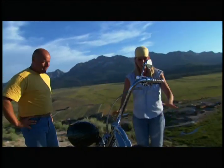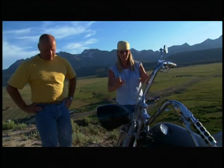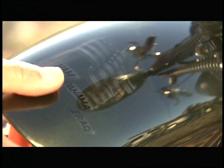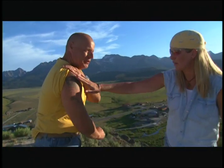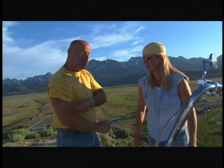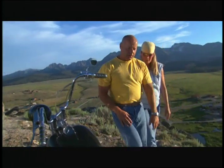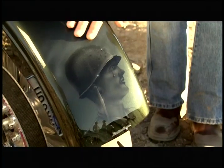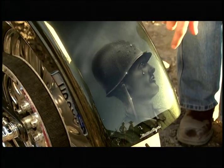I would love it if you would talk to me about the artwork and the meaning behind it. I'd love to. Up here on the front fender, what I have is a replica of a tattoo that I have on my right shoulder. Oh, really? Yeah. And on the back fender, what I have is a replica of a World War II vet. And you can see he's got the tear running down his eye.